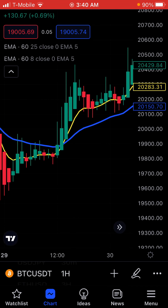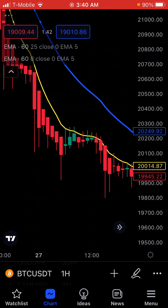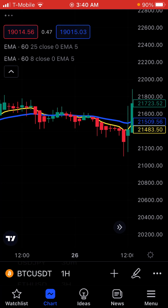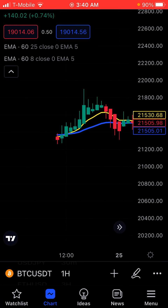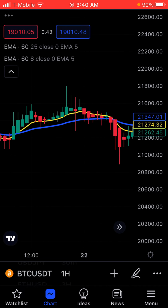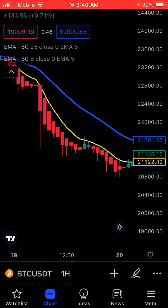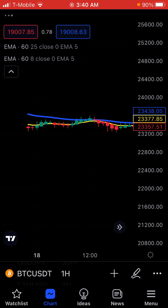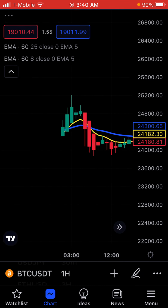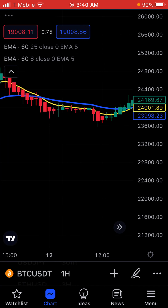But let's just see when the EMAs get farther away from each other. You also want to look for the EMAs to be far away. A lot of sideways action right here, and these are all just small gains. You want to find those big moments, which I don't think I'm going to find. The EMAs are too close to each other. Too close. Very close.